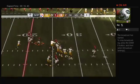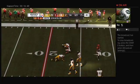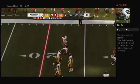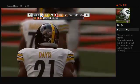Dalton throwing on 2nd down. On the screen, Bernard. And he'll wind up losing yardage here back at the 21-yard line. They'll lose a yard, and it brings up 3rd.